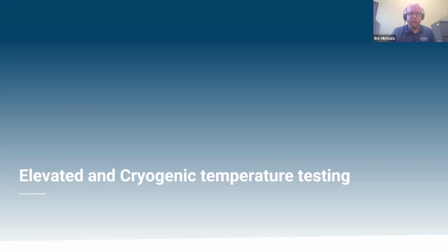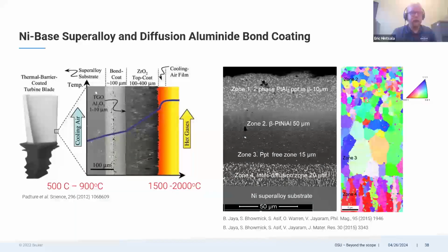So that kind of wraps up some of the things about the rotation tilt stage. I wanted to get into the last bit, where we're going to be looking at high temperature and low temperature testing as well. The first test case is a nickel superalloy, and it's got a nickel aluminide diffusion bond coating on top of it. And basically these coatings are here to protect the superalloy from really hot temperatures inside a gas turbine. They need to drop the outer temperature from almost 2000 degrees down to a much more reasonable 500 to 900 degrees C in the superalloy.